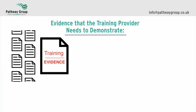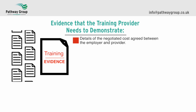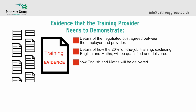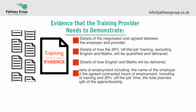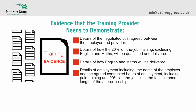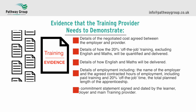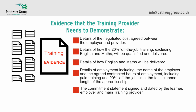The pack must also include details of the negotiated cost agreed between the employer and the provider, details of how the 20% off-the-job training, excluding English and Maths, will be quantified and delivered, details of how English and Maths will be delivered, details of employment, including the name of the employer and the agreed contracted hours of employment, including paid training and 20% off-the-job time, and the total planned length of the apprenticeship. The commitment statement signed and dated by the learner, employer, and main training provider.